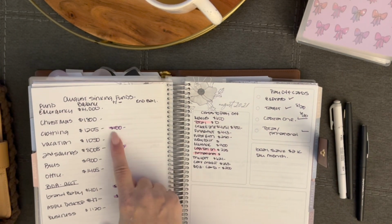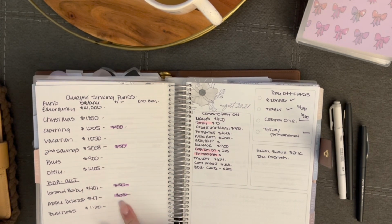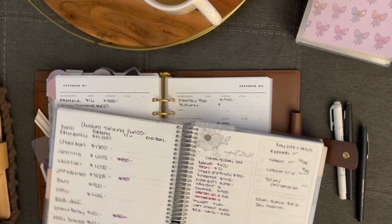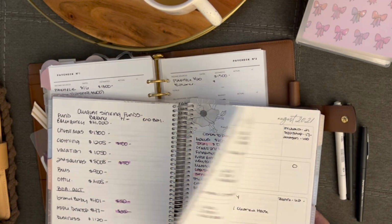So here is where I wrote what I was going to contribute to what sinking fund. I did not add to this account yet, but here I listed it out. And then I just kind of list what cards I'm planning to pay off, and I wrote them all here. So I've been paying 1 to 2 cards per month.